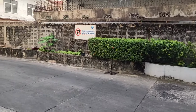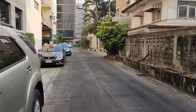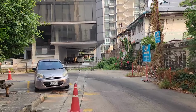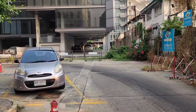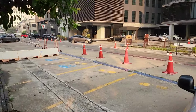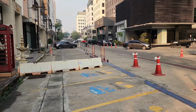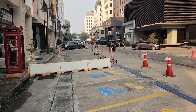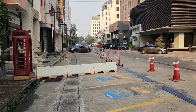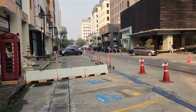Everybody's heading to work. Never been in this area, so it's always good to explore a new spot. And from here to Asok, or Sukhumvit MRT station, if that's what we're calling the center of Bangkok, 15 minutes or less on the MRT. It's not that far at all.